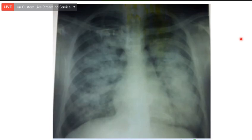So these are some conditions in which the heart can be normal in size and the patient can develop acute pulmonary edema. Whatever may be the cause, in this patient there is some prosthetic valve. Very good. There is some calcification. A valve is seen, sir. Yes, you can see a valve. See, this is a valve.